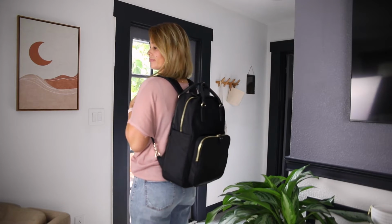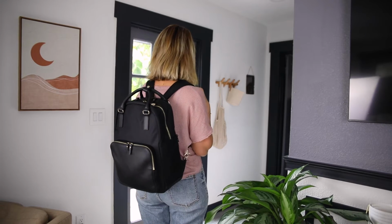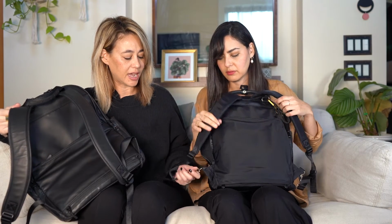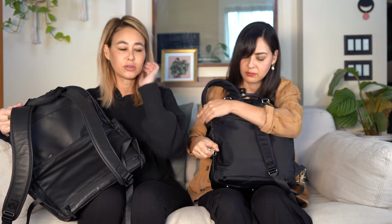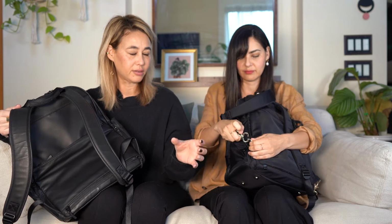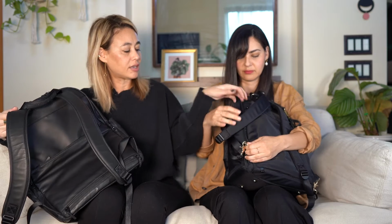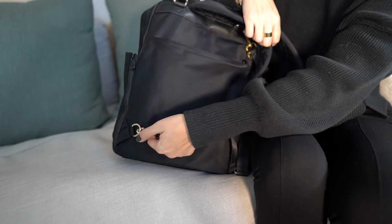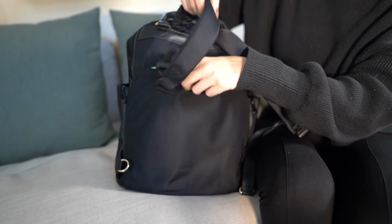I've never had a problem where I felt like my shoulders hurt with this backpack, because the padding is really nice on this. The reason why you're able to detach this is a couple reasons. You can hook it up to a table so you can keep it secure by you, like around the leg of the table. Or you can tuck these straps in behind here in the trolley sleeve and just not have the straps show at all, so you're just hiding them.